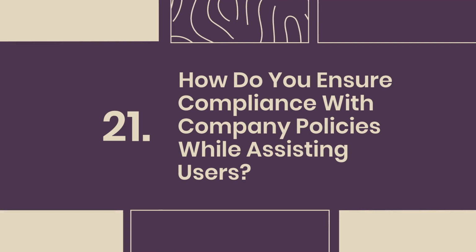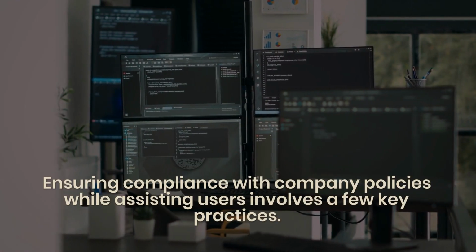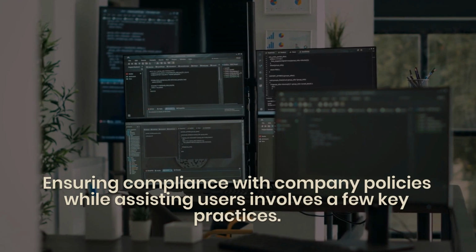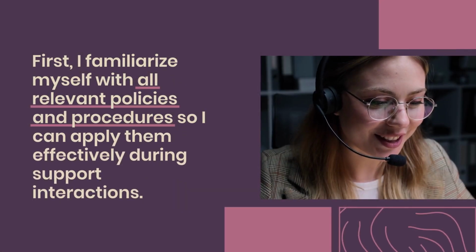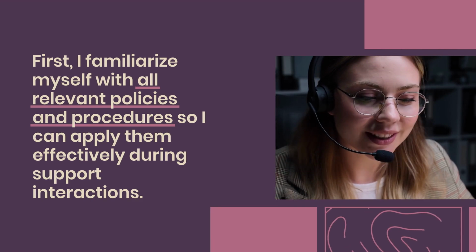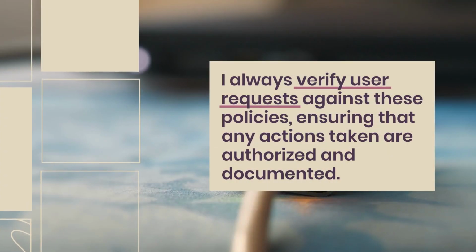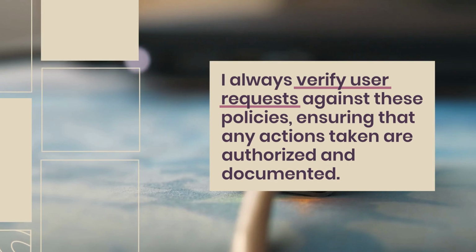21. How do you ensure compliance with company policies while assisting users? Ensuring compliance with company policies while assisting users involves a few key practices. First, I familiarize myself with all relevant policies and procedures so I can apply them effectively during support interactions. I always verify user requests against these policies, ensuring that any actions taken are authorized and documented.